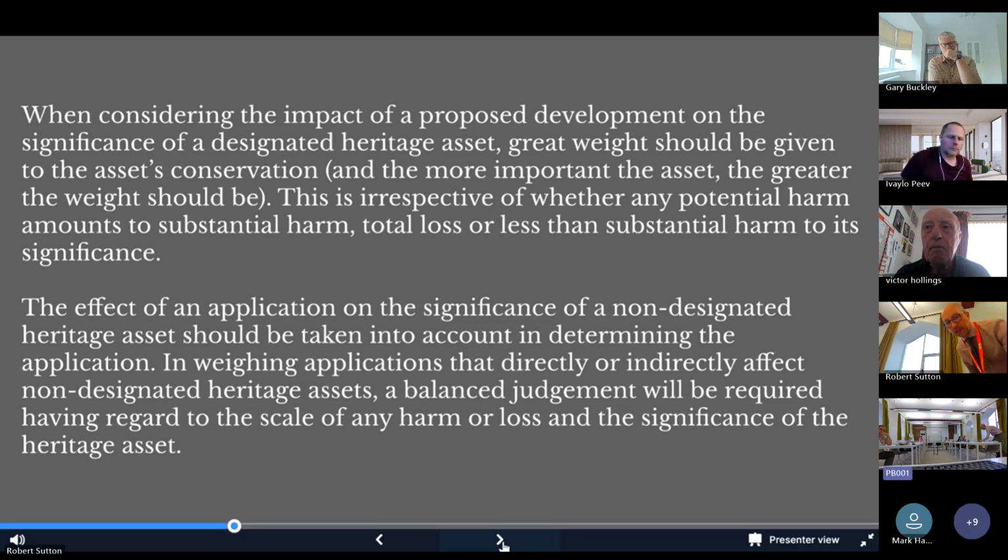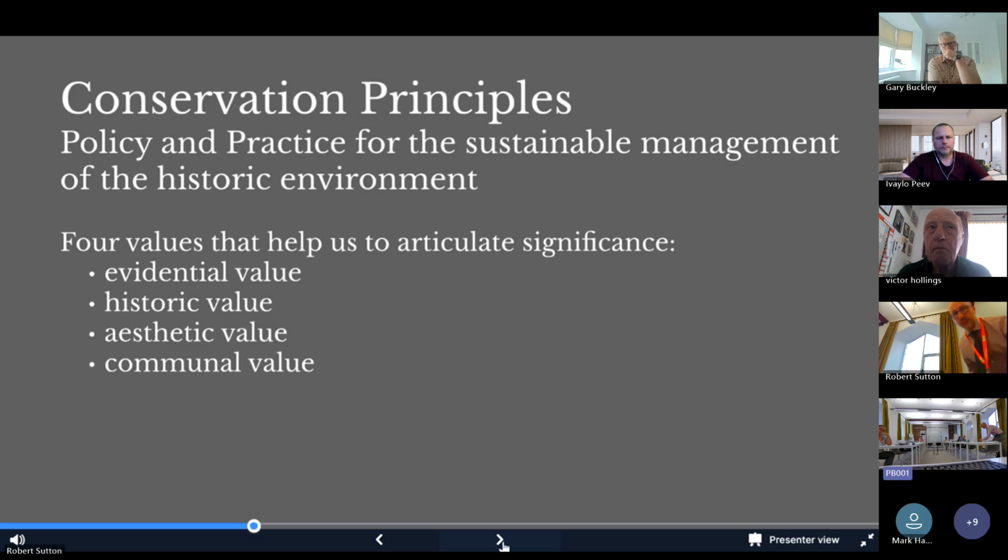And that's that planning balance weighing exercise that I'll just come on to again as we go through our projects. And the way in which we articulate heritage significance, the way we think about why something might be important and why we might have to do something about it. There's a lovely document that English Heritage, Historic England now, created about 15, 16 years ago called Conservation Principles. And this document set out a framework so we all had a shared grammar, a shared language, so we could all, in effect, talk the same way about these things.